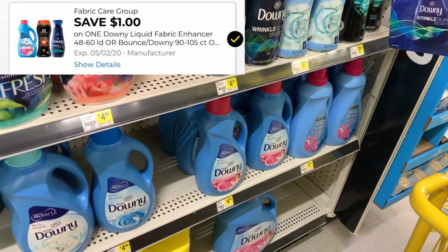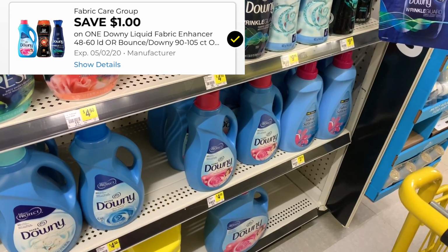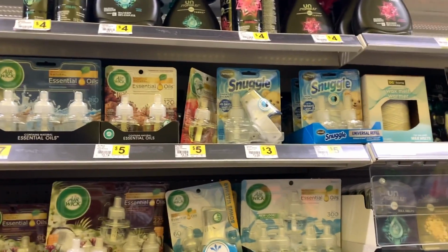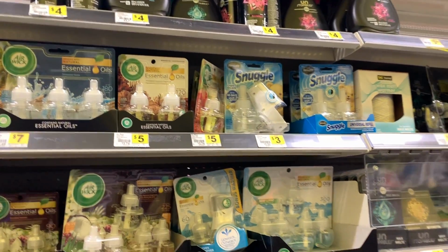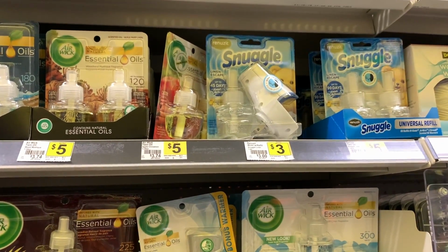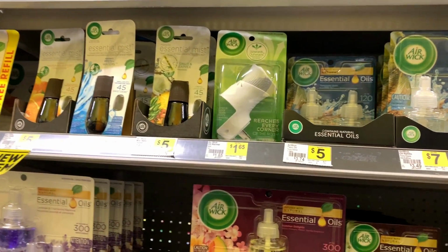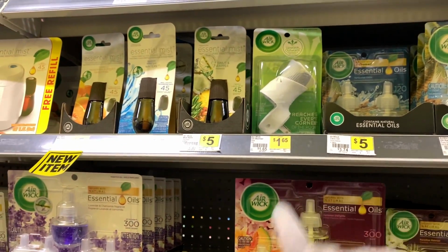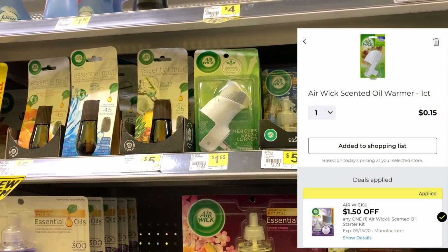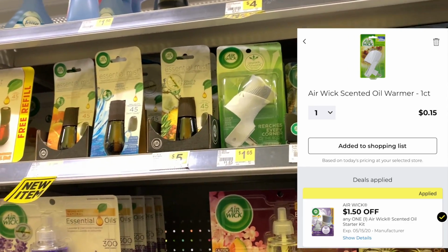going to grab one of these Downys for $4.50, and we are going to use our $1 off one digital coupon. Since I am going to use a different account today on day number 2, I'm also going to grab another one of these Snuggles for free 99. I'm going to use that $3 digital coupon, and I'm going to grab one of these Airwick refill warmer units for $1.65, and for that I am going to use my $1.50 off one digital coupon.